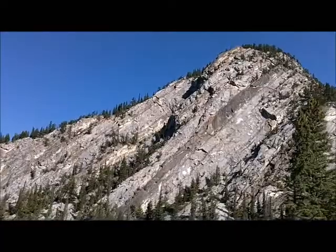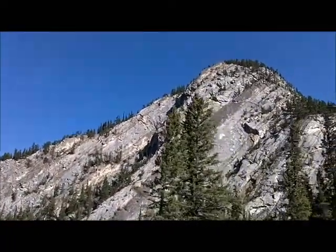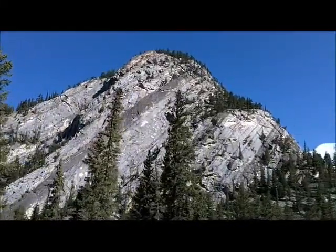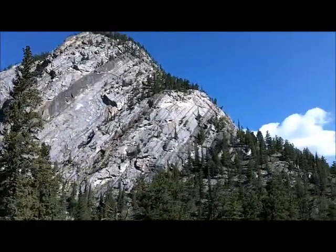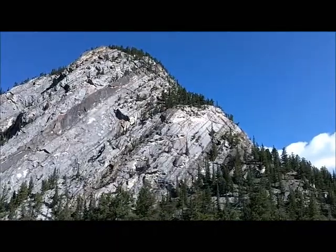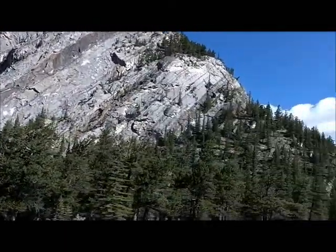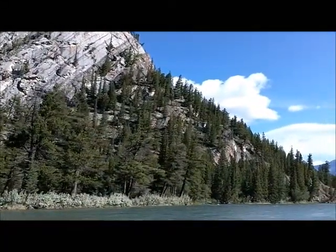Here you can see all the layers in the rock really well. All that represents sediment that was on the bottom of the ocean about 300 million years ago. This is actually the bottom of the sea. About 70 million years ago, the plates of the Earth's crust smashed together and forced the ground upwards, creating the Rocky Mountains. And the mountains that we see today have been carved out by the glaciers over the last few ice ages, up until about 10,000 years ago.